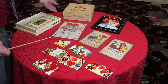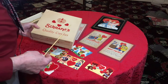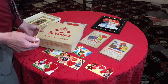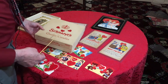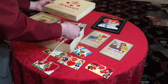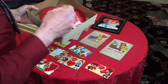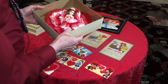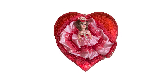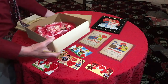And then this one is from generally the 1960s. I worked in a drugstore as a stock boy in the early and mid 60s, and we sold this candy, a doll on top of an elaborate box of chocolates. Very popular at that time. I know we sold probably hundreds of these candy boxes with the dolls on top at that time period.